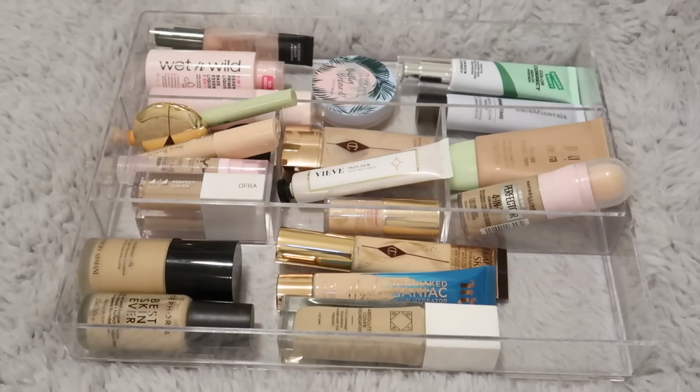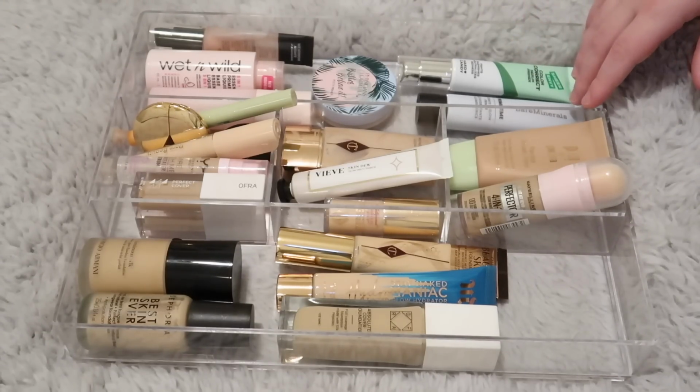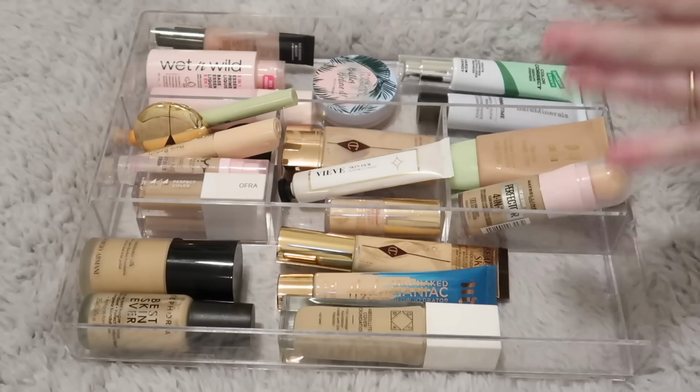So we ended up decluttering 2, 4, 6, 7 foundations. No wait, 2, 4, 5, 6 foundations, and we're left with 5. So we got rid of over half of our foundations, a third of our primers, and then only 2 concealers. But like I said, I only have like 5 or 6 concealers as it is anyway. So I feel pretty good about this.